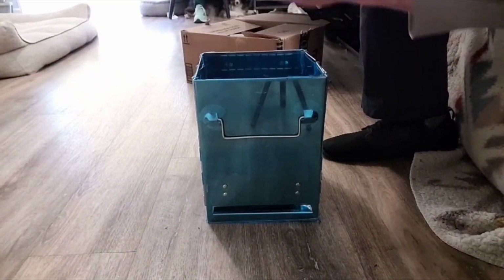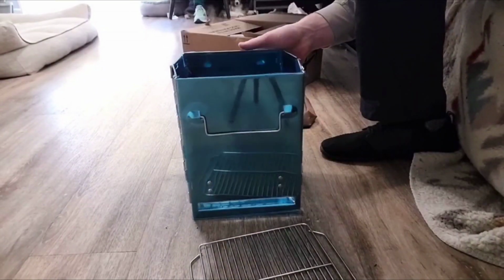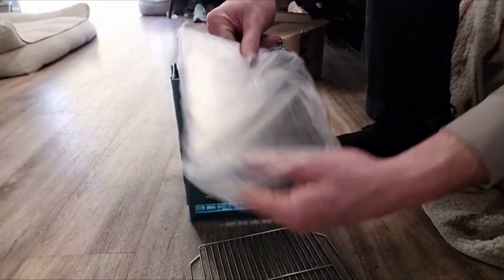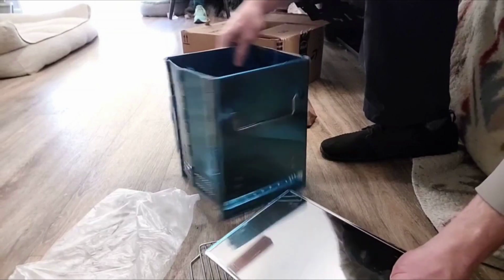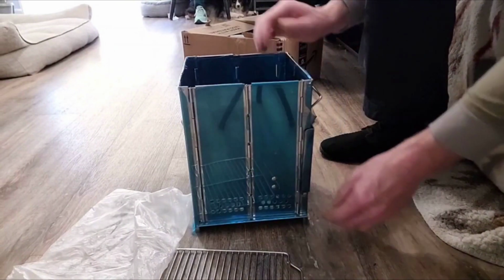However, it's not without its flaws. Some users have reported a strong odor from the protective film when first unpacked. Be sure to clean it thoroughly before your first use. Additionally, the grill doesn't lock in place, so it might shift a bit during cooking. It's a minor issue, but something to be aware of.